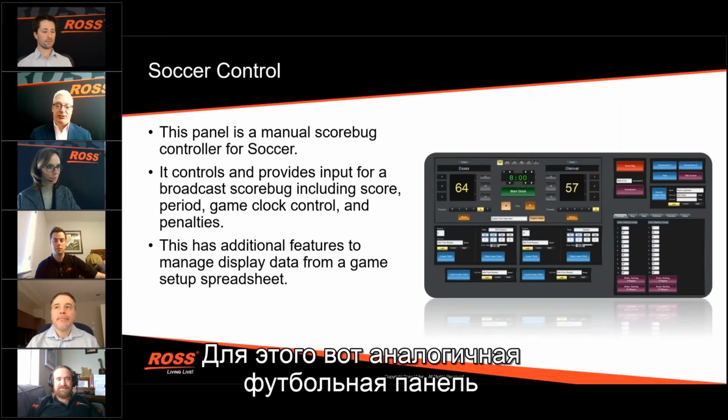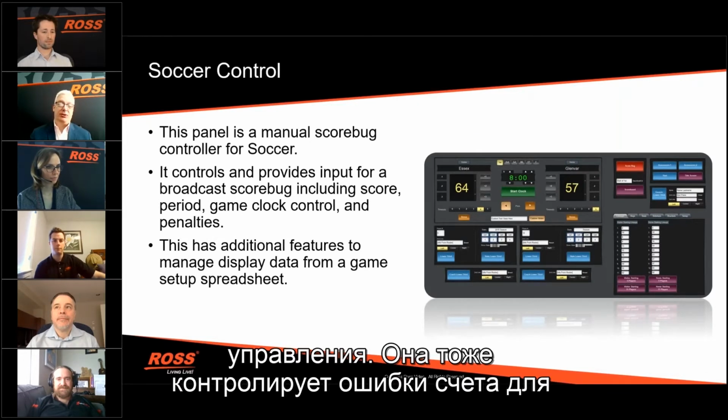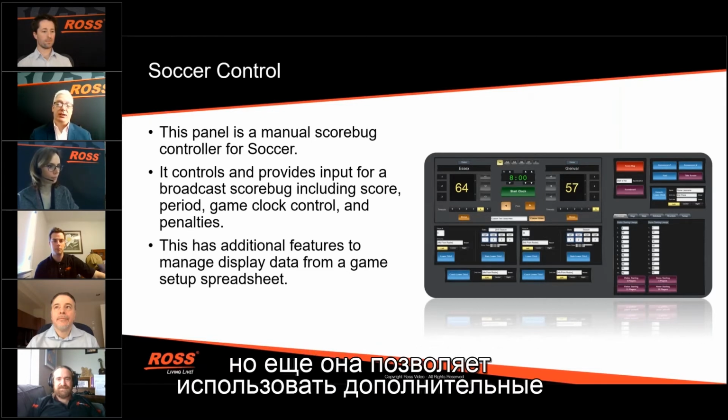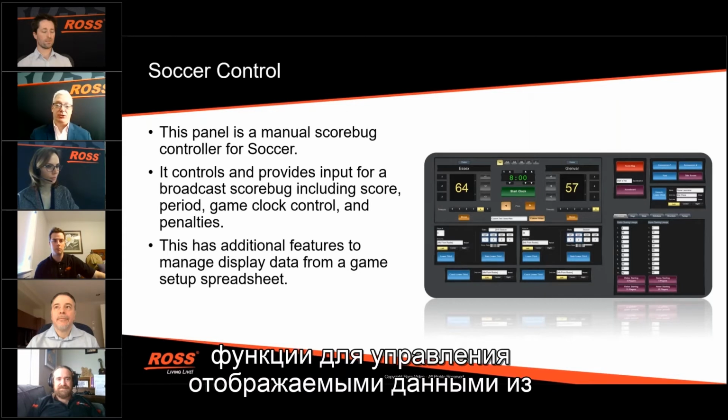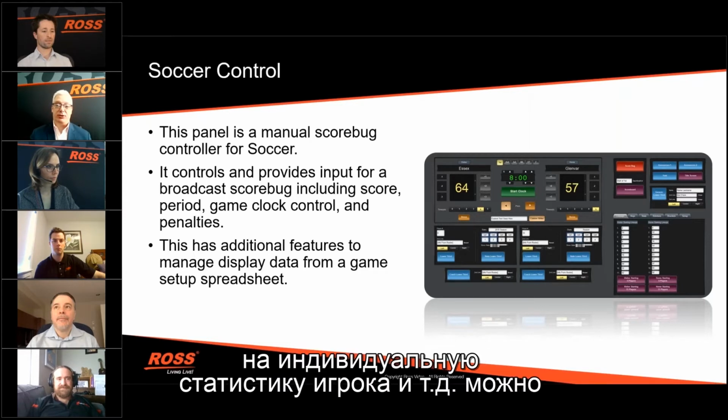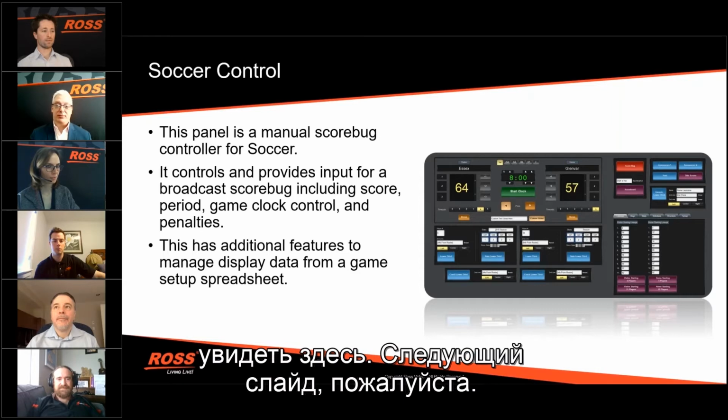To that end, here is a similar panel for soccer control. It again controls a score bug for soccer, also controls a game clock, penalties, but it also allows additional features to manage display data from a game set of spreadsheets. So individual player stats and so forth can be referenced here.